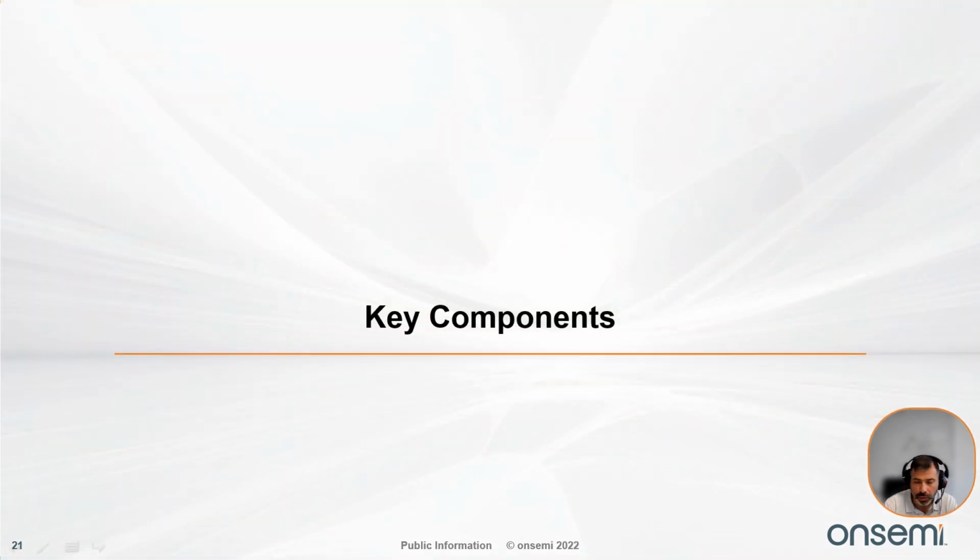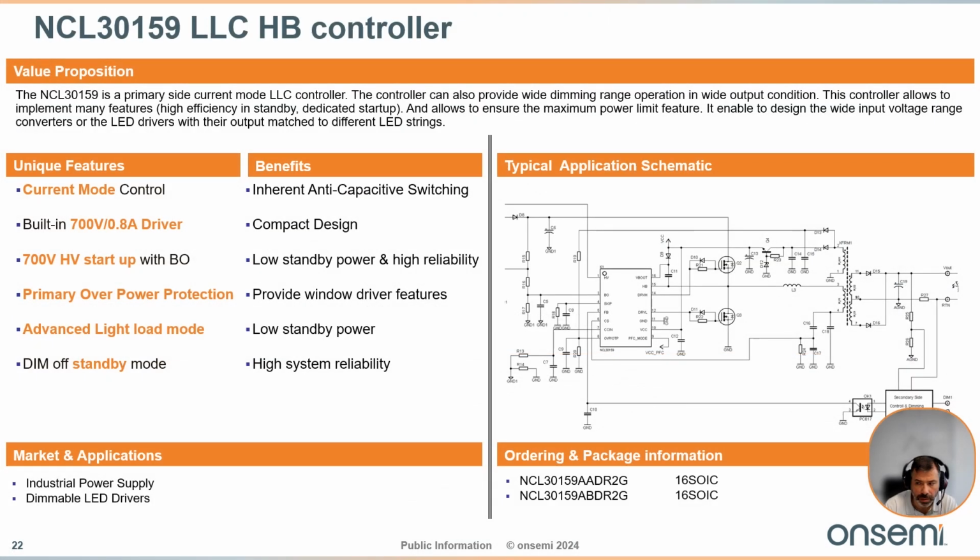We talked already about the NCP1681, so let's have a quick look also at the other key components. Here we have the NCL30159, which is an LLC half bridge controller. It is a primary side current mode LLC controller. The controller can also provide wide dimming range in case of LED operation in wide output condition. It also allows many features like high efficiency standby, dedicated startup, and ensures the maximum power limit feature.